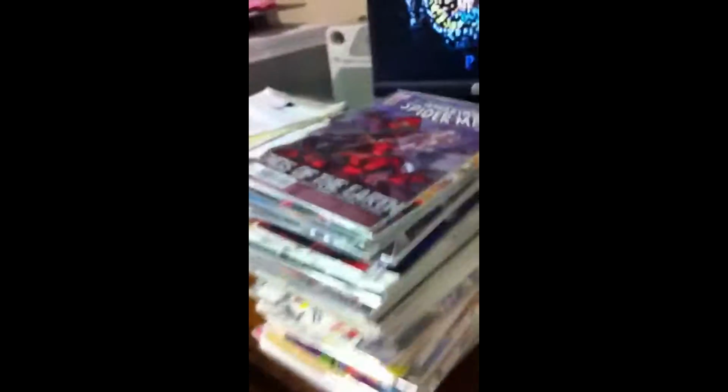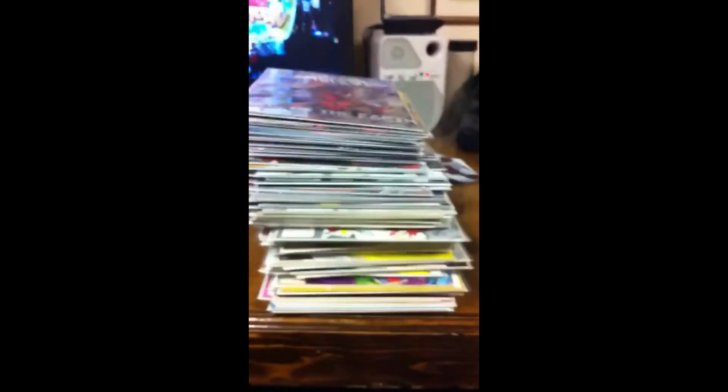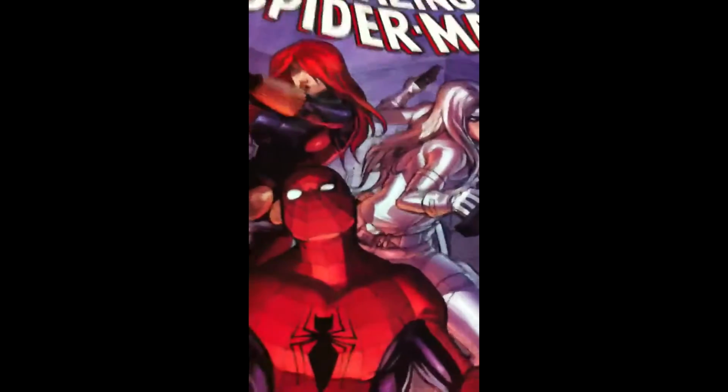So there's my big stack of the Amazing Spider-Man comics. That's what I mostly collect, what I'm mostly into. I have a lot of early and a lot of late issues. So let's just get straight into this. The Amazing Spider-Man 684, which is the newest comic book. This is 685, I'm sorry. 684, this is 684. 683, I love this cover.